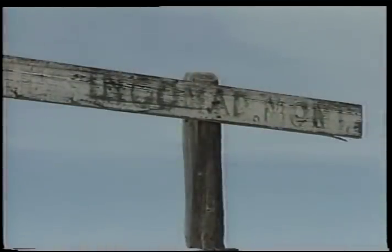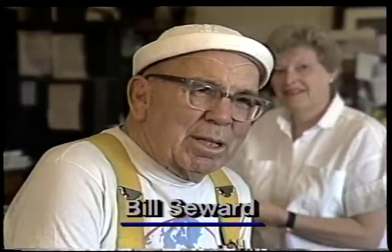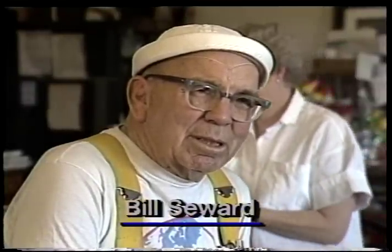Ingomar, Montana is known for its sheep, its free land, its wide open spaces, but mostly for its beans. Well, I'm sure it's my beans, my Jersey Lilly beans.